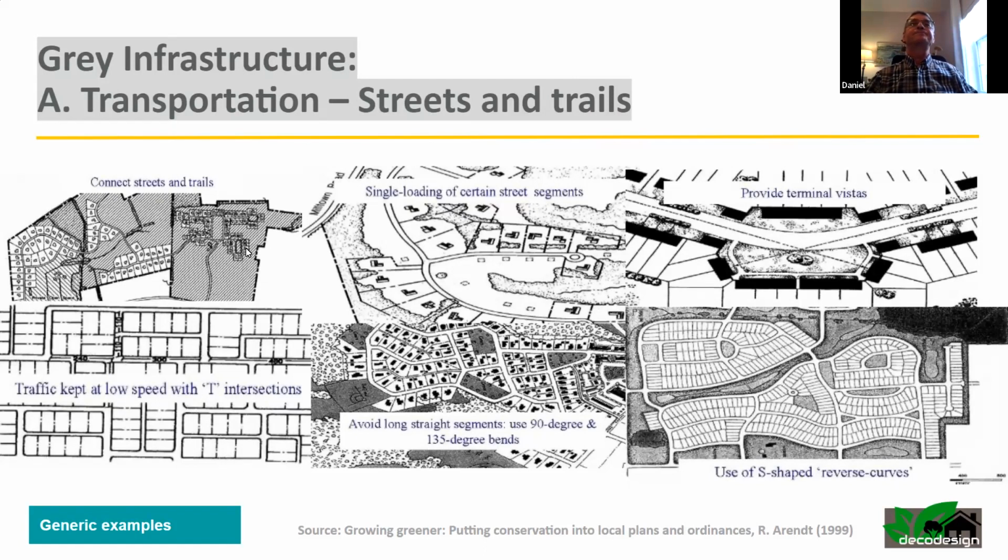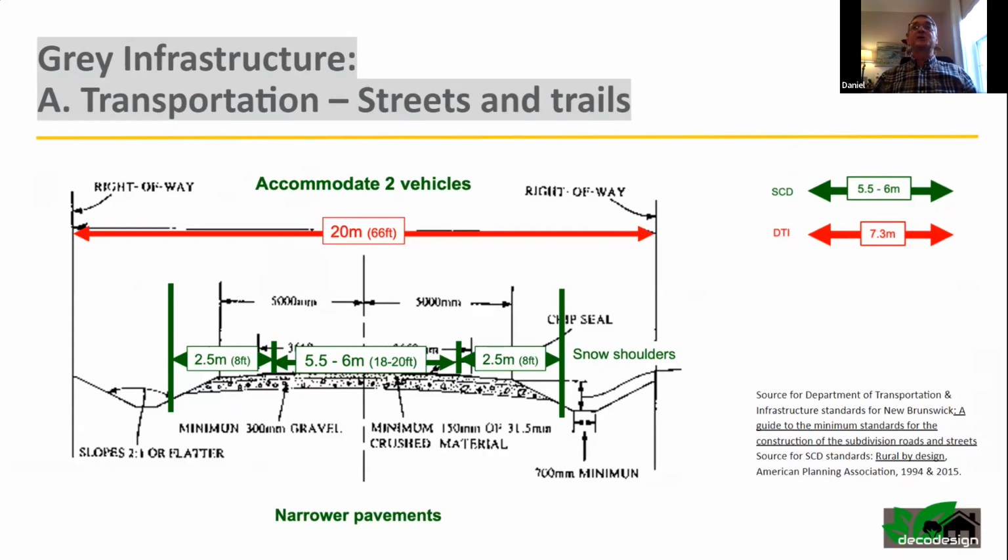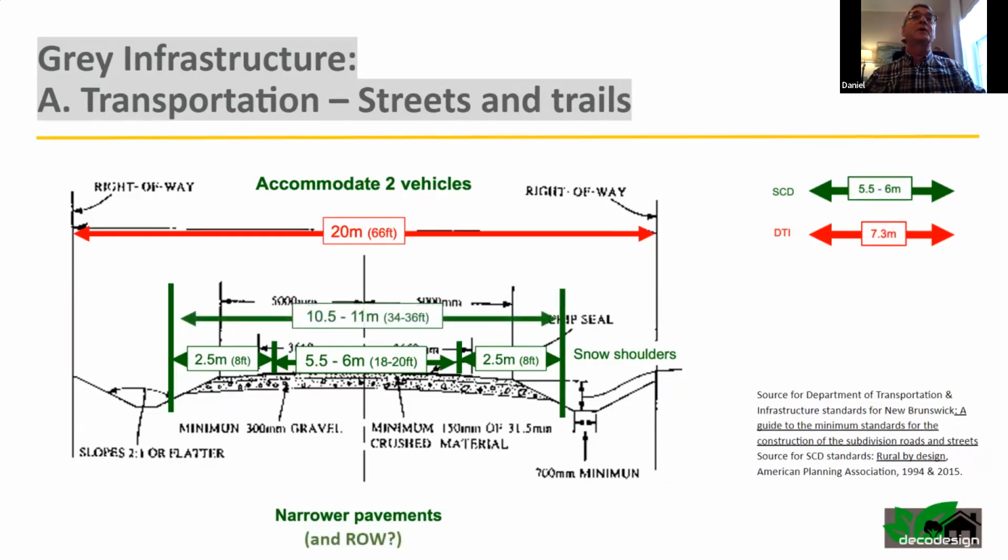Okay, now there's often the question of the right-of-way. And the Department of Transportation and Infrastructure here in New Brunswick, of course, is going to tell you, oh, you need 20 meters. But if you look at literature and research that has been done to accommodate 2 vehicles in a residential subdivision, you don't need 20 meters. They say that it works really well with 10 to 11 meters to accommodate 2 vehicles for the right-of-way.